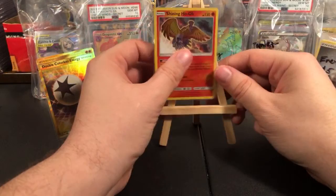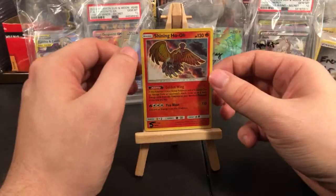All right, so we have this beautiful shining Ho-Oh, and he is $5 if anyone wants to add him to their submission. He's a textured card from the Shining Legends set.